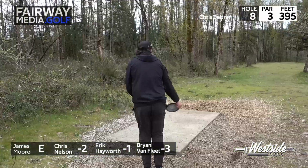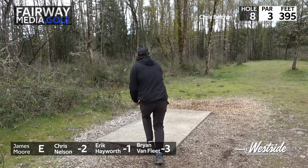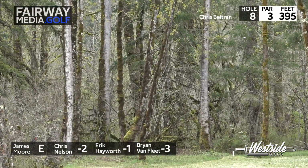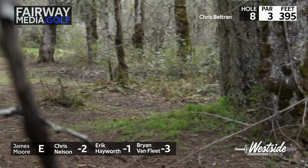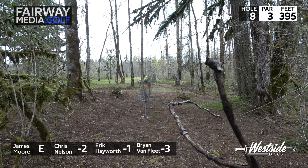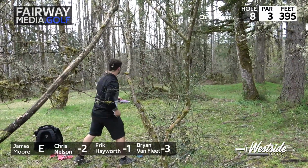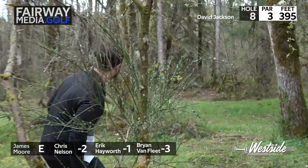Both Erik and Bryan got kicks back towards the short pin position. See if James can avoid that. Okay, so everybody did. This is looking quite nice. Oh yeah. 395. Great pump. Gets through lots of stuff. Erik's gonna have some work to do. Yeah, anywhere you come up short on this hole, you're gonna have a funky line in. I would agree.